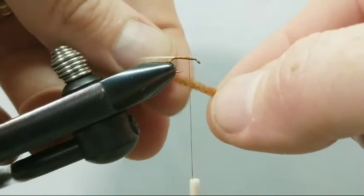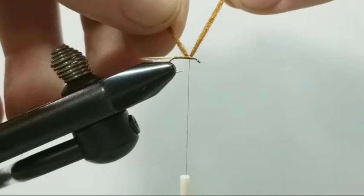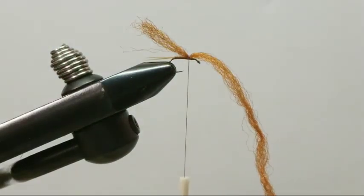All right, here we go. Under the thread. This is how I do it, folks. I go under the thread and I come up and around. And look at that, without any hassle, any fuss.